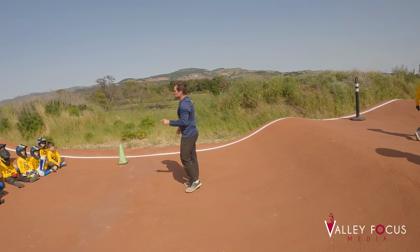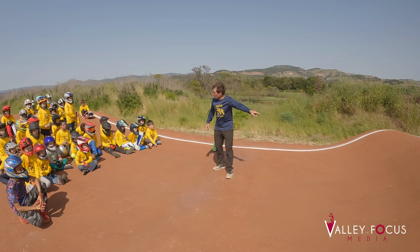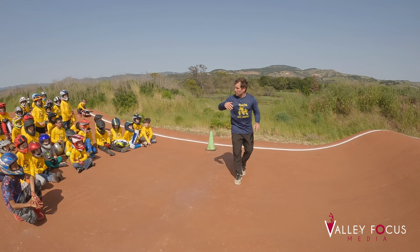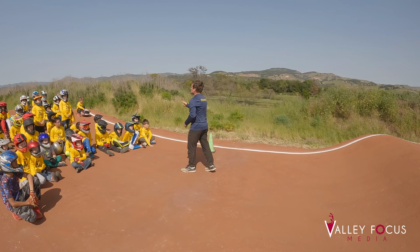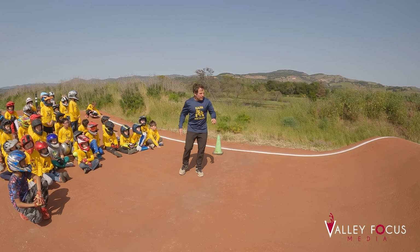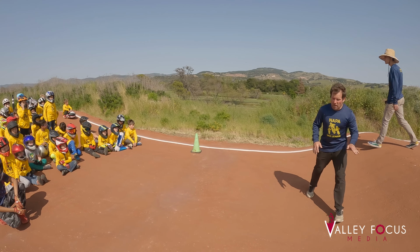So maybe the middle of the track isn't the best place to go for this specific jump, because it might throw your bike a little bit. We don't want that, we want to be smooth. Smooth is fast, smooth is safe. So if this isn't maybe the best lane to take, we should look at other lanes.